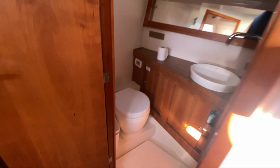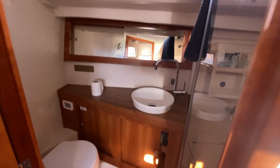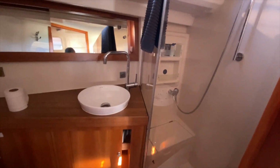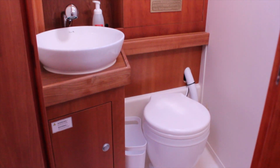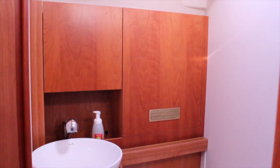We didn't really want two heads. We were good with one head. This boat had two heads. So that's where we ended up. The other thing was we really didn't want to have three cabins. We really liked the notion of having the garage or the storage area. And this boat has that.